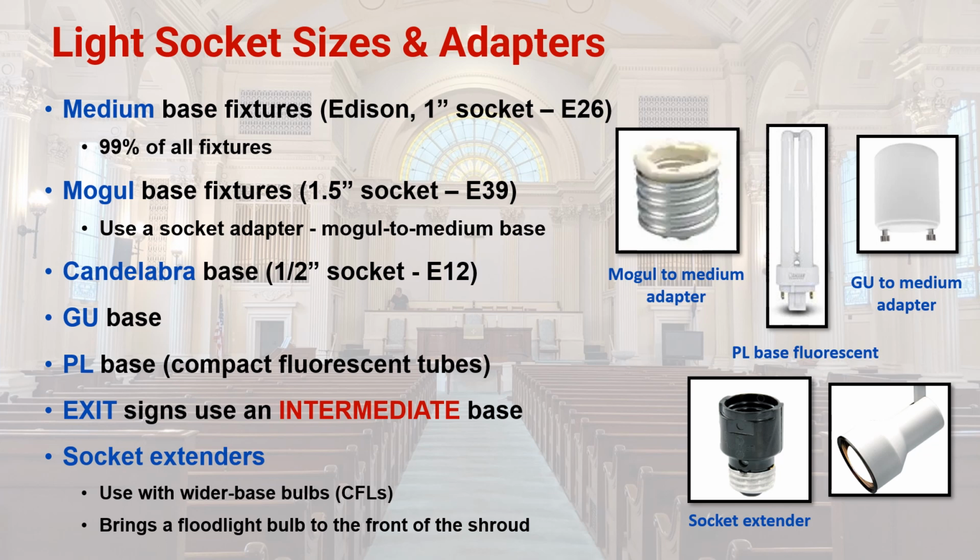There's also things called socket extenders. The older compact fluorescent bulbs had a very wide base. Sometimes we would use these, screw it in, and it would give us an extra inch and bring the bulb out so it would fit into the socket. I also use these in floodlight fixtures. You want the face of the bulb to be at the face of the hood of the floodlight. So this may bring it out another inch if you can't adjust it otherwise.